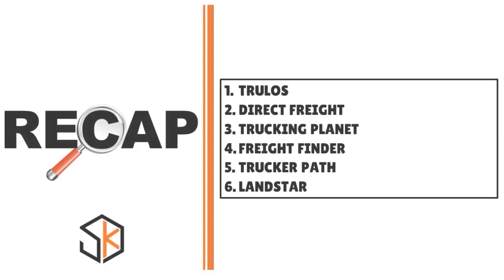In today's conversation, I was just talking to you about load boards for Sprinter vans. So let's do a quick review here. Number 1, Trulos. Number 2, Direct Freight. Number 3, Trucking Planet. Number 4, Freight Finder. Number 5, Trucker Path. Number 6, Landstar.